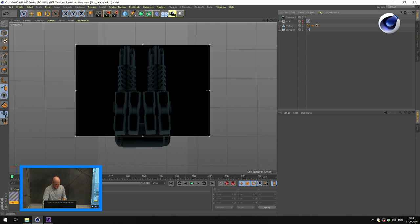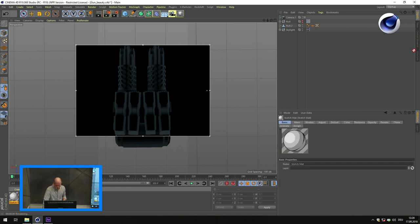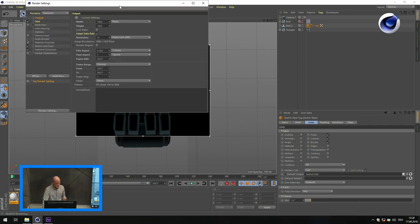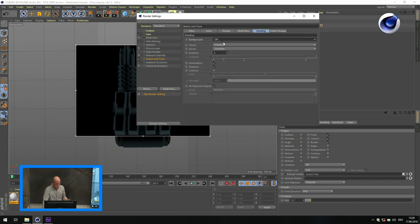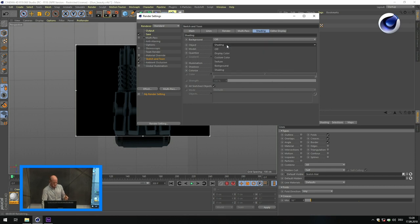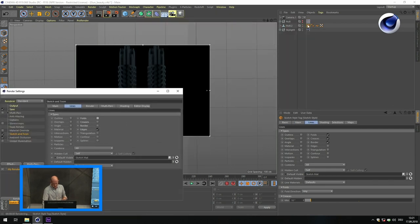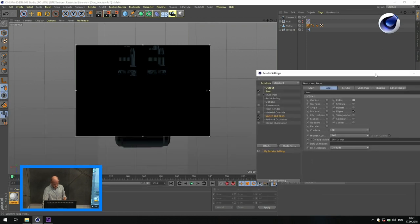So you'd start with your base model. You're going to create a Sketch and Tune shader here, a sketch material. We're going to apply that to our base model. Generally, the default settings for Sketch and Tune show a white background, which we're going to turn off, and they give you this toon shaded, quantizing kind of look. So we're going to turn that off as well. We want it to only affect the edges of the model and nothing else. And you can also override that in this tag here. So we're going to do that.